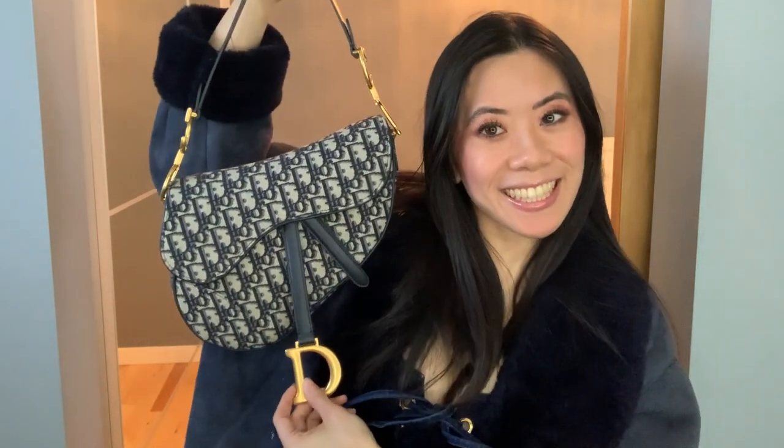And today I'm going to talk about my Dior navy blue saddle in Oblique. I want to tell you about what I originally thought about it, a bit of history, price, a bit of styling, what fits, all of that. So, without further ado, here is the bag. Yay! I love, love, love this bag.